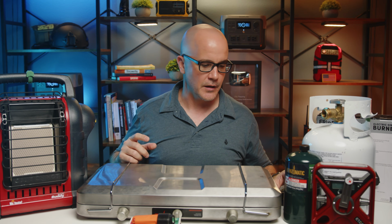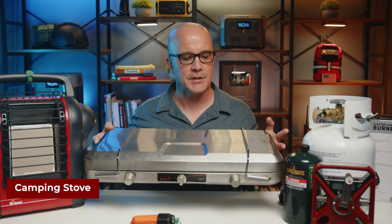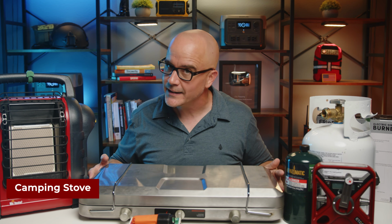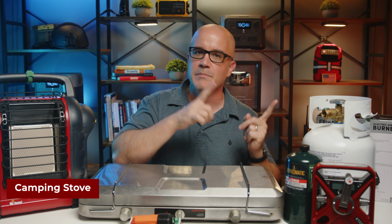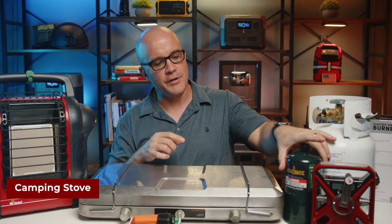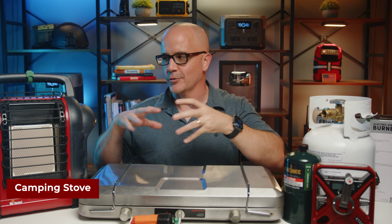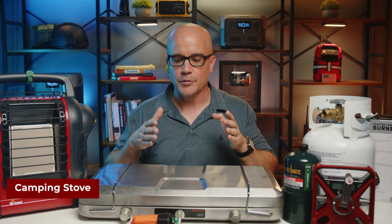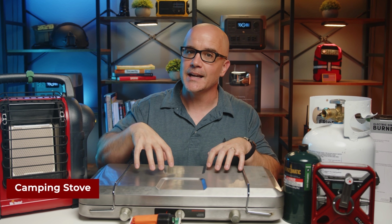Now, on the subject of burning anything inside, this is our traditional camping stove. I've had this one for about 17 years or so, and they're not designed to be operated inside because the byproduct of the burner is carbon monoxide. Whenever we burn this, we get carbon monoxide as a byproduct. These have a device, or rather a way to change that over to carbon dioxide. These do not. So you do not want to cook indoors with these. You want to use these outside.